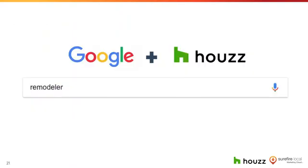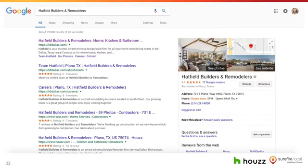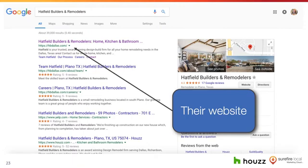Now I want to get into how it fits into your online presence. A client of ours who is a top-rated remodeler, Hatfield Builders down in Dallas, has a fantastic online presence, so I wanted to use them as an example. Let's take a look at the first page of Google search results for the company. So the first organic result you find is their website.